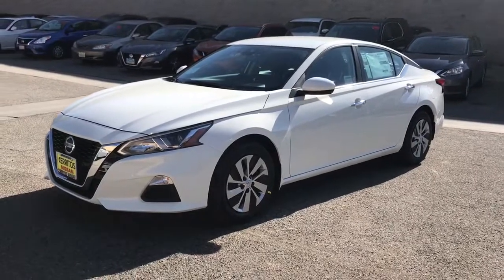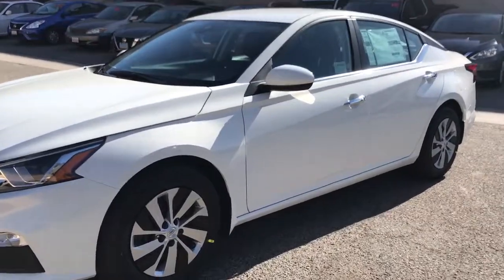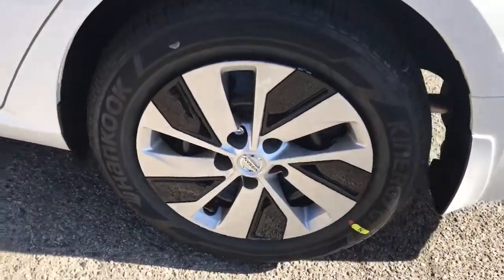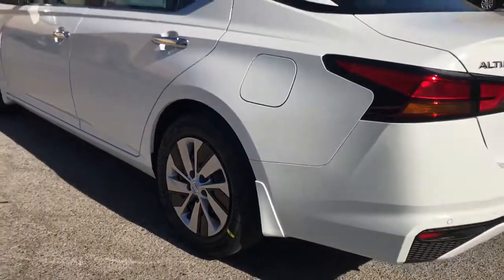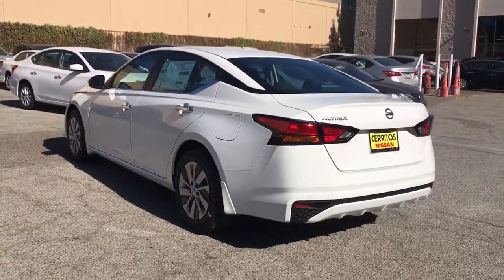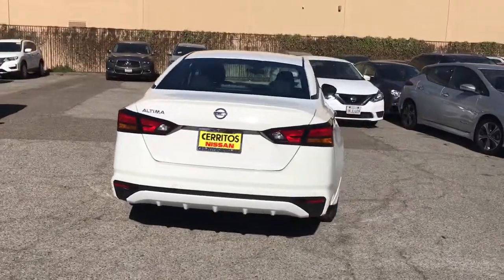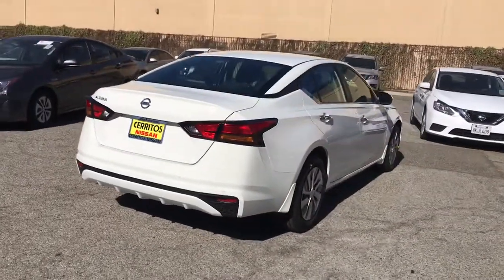Take a moment to check out the 2021 Nissan Altima. This well-equipped Altima delivers big on style and substance. Spacious comfort, active safety and infotainment tech, available all-wheel drive, and athletic performance set this family-friendly midsize sedan apart from the competition.